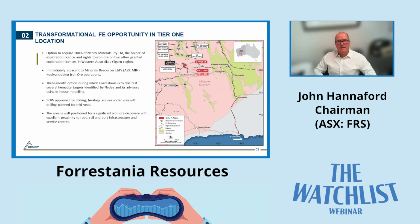MinRes has, I think, moved its focus now to more up near Onslow because they've got big resources there. And so there's a really, really good opportunity for us to bolt on to the existing infrastructure that's there. And obviously, we're right next to the Mineral Resources operations and pits, which we'll show you.